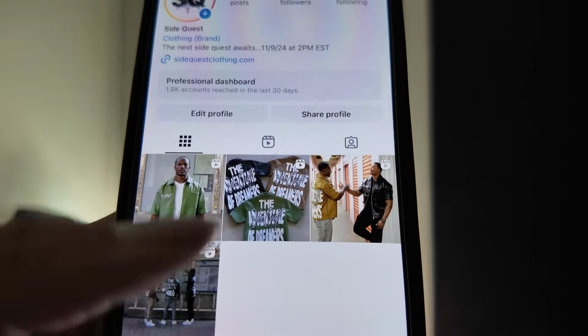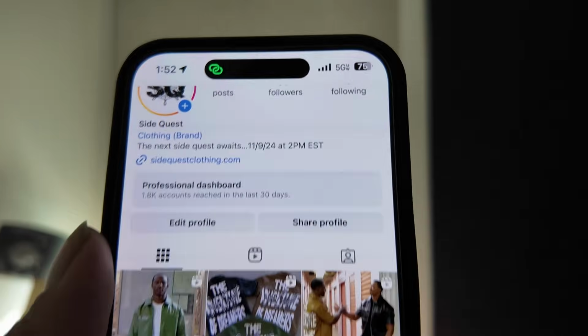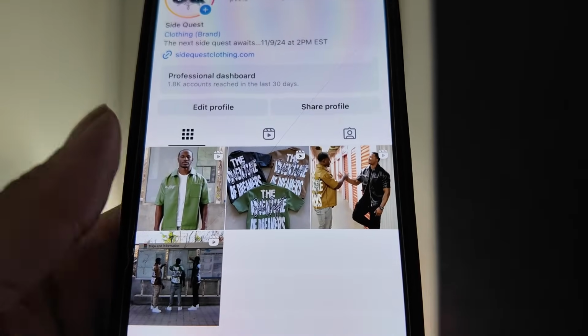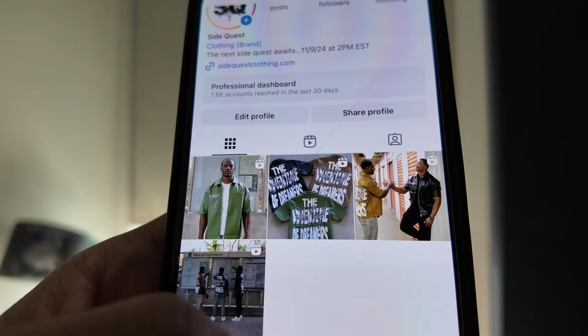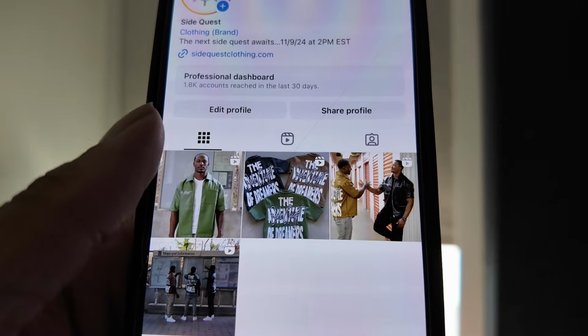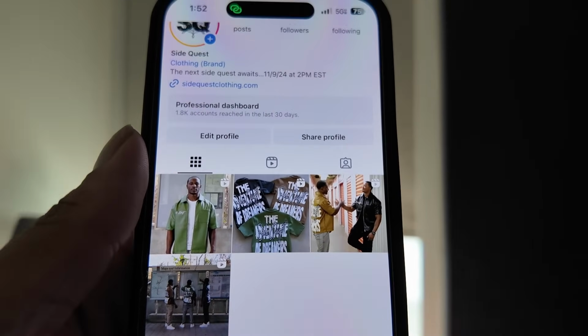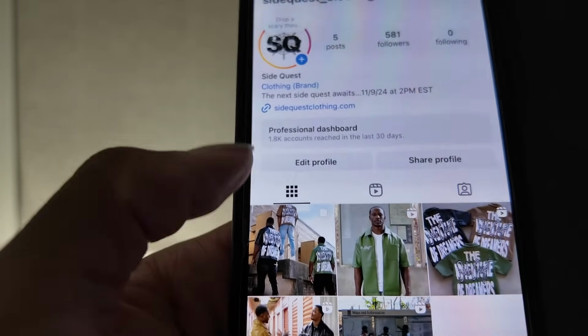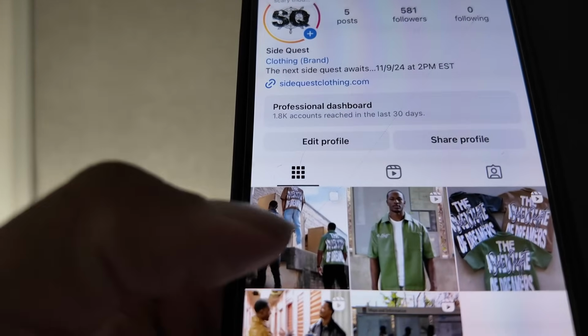So I'm going to post one right now. It's currently 1:52 p.m. I'm going to post one image now and then another one later today. And I'm going to post a collage of images on TikTok right now and then a video later today as well. So let me go ahead and knock that out real quick and then I'll show you guys. All right, y'all. So we took one of the trending sounds from Instagram and we used it for this post right here.